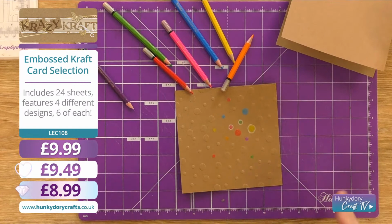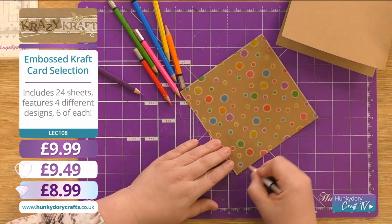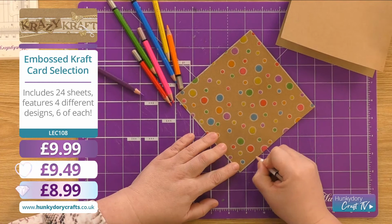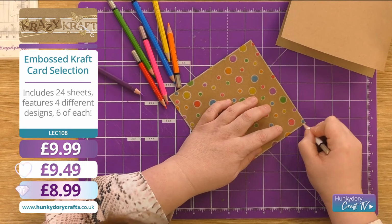And when you've done everything, are you ready for this? You end up with something that looks like this. It's lovely, isn't it? So much fun. But I'm not finished with the colouring yet because I'm just going to add this bottom line in. What I've also done is gone across all the edges with this white, just to really make it pop. And then it stands out when it's backed onto the card in a bit.